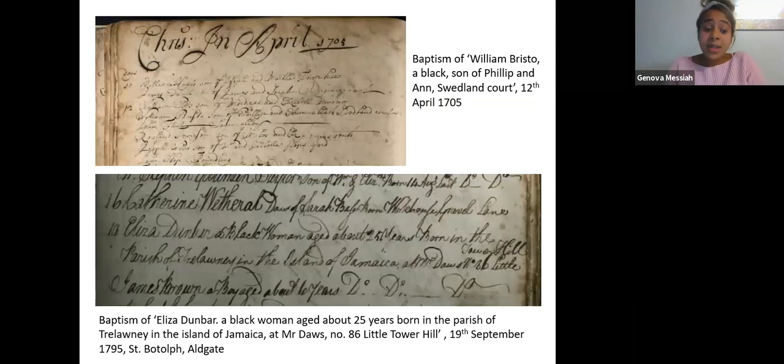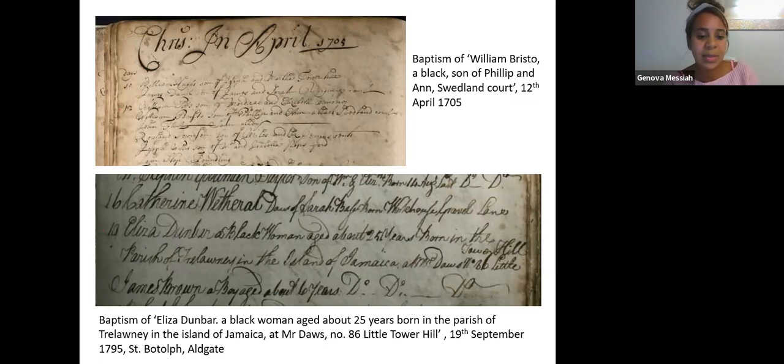We also have many baptism records from the parish church that reveal many Black residents residing as servants had a desire to convert to Christianity once living in London. At the top, we have an image of a record of the baptism of a William Bristow, a Black son of Philip and Anne in Sweetland Court in 1705. And at the bottom, we have a baptism record of Elizabeth Dunbar, a Black woman aged about 25 years old, and she was born in Jamaica, but resided in number 86 Little Tower Hill.